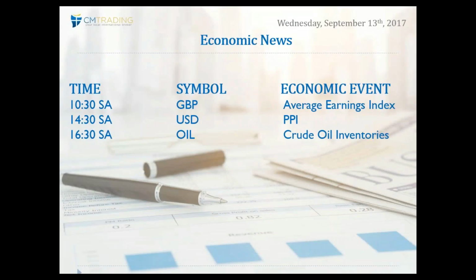So looking at the economic events of the day, starting out at 10:30, GBP average earnings index coming out, and then at 2:30 South African time, PPI coming out of the US dollar. That is an inflationary number. We'll look at that in just a moment. And then at 4:30 South African time, weekly crude oil inventories coming out. So lots happening in the markets.